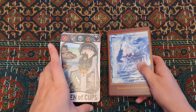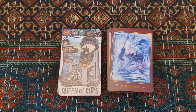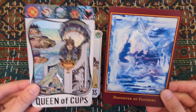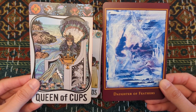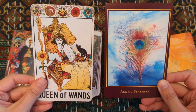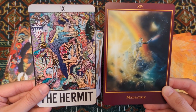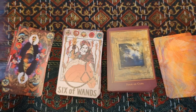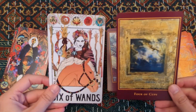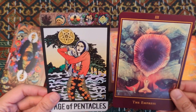So let's take a look at them together. I think I've seen the Margaret Peterson in other folks' cozy decks. I think it could also fit in the very gentle nurturing category. But both of these decks kind of give me fall vibes.